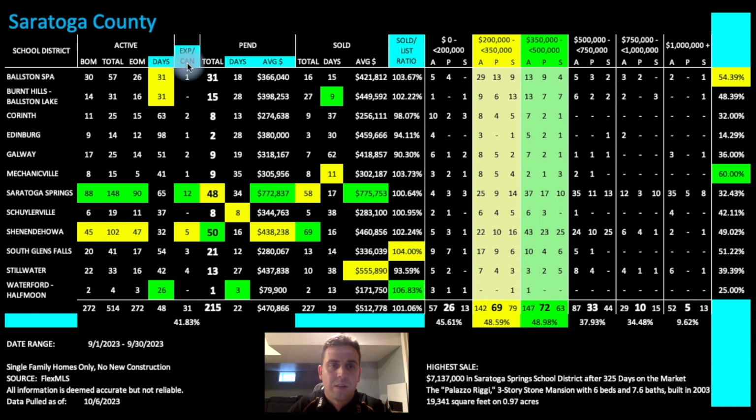This next column here is expired or canceled. Basically, these are properties that were pulled off the market. They didn't sell. Expired means that the contract ran out and the property automatically comes off the market. Canceled are properties where the agent or the seller, both of them, agree, hey, we're just going to cancel the contract and pull the property off the market.